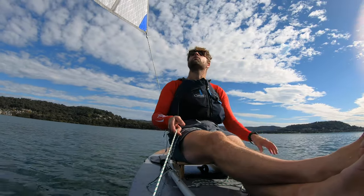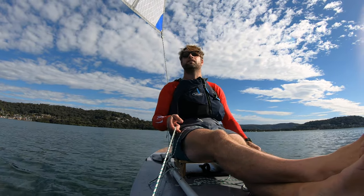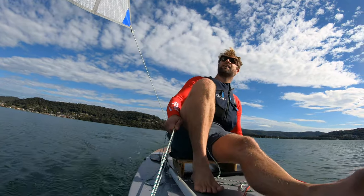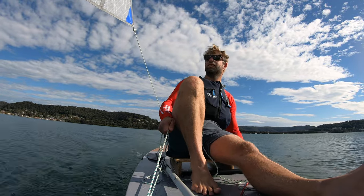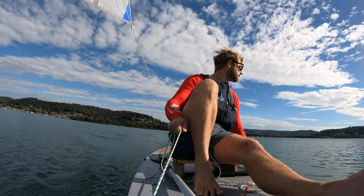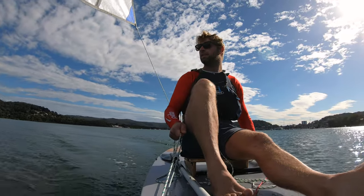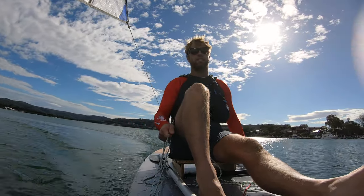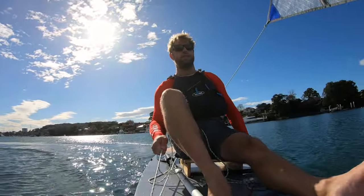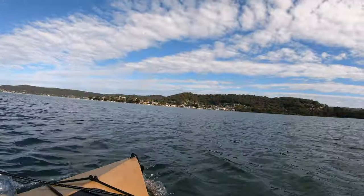Because the sail has no boom, you can't go dead downwind. You need to have some pressure in the sail, otherwise it'll just flop around. With the breeze, yeah, it'll lean over a bit. There you go. Control.